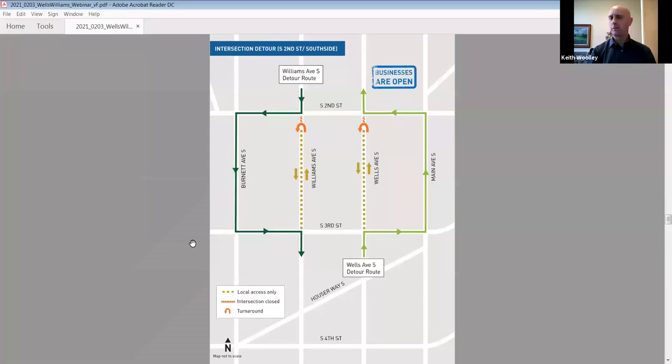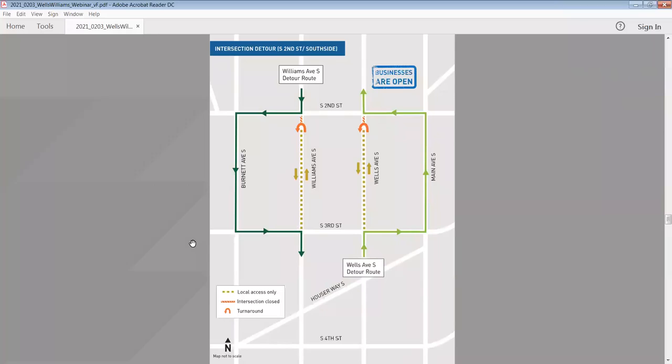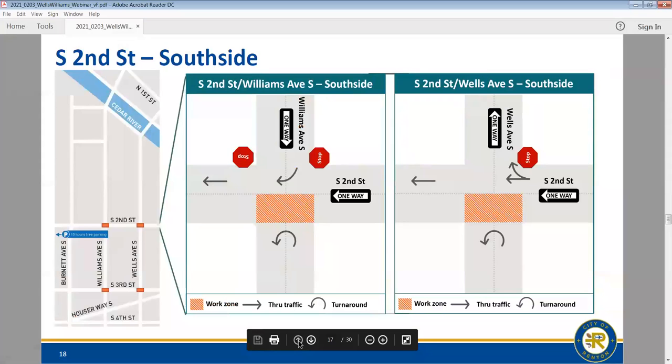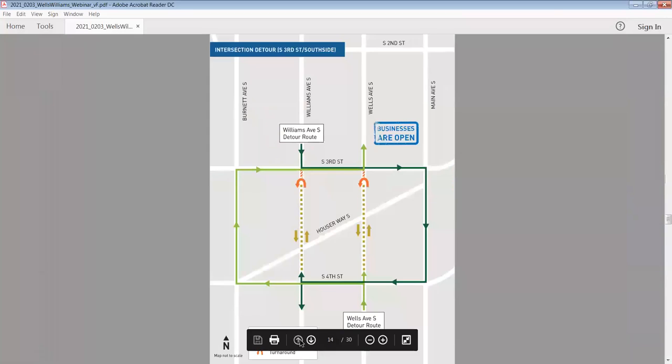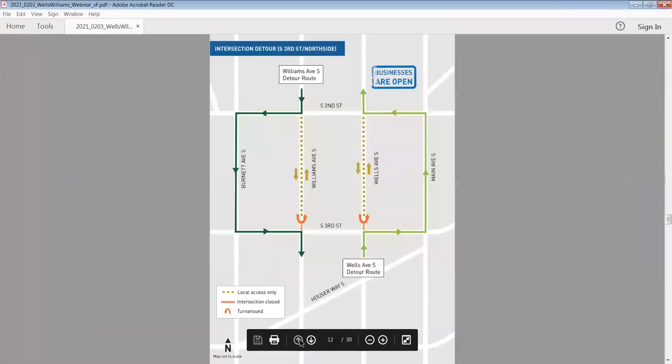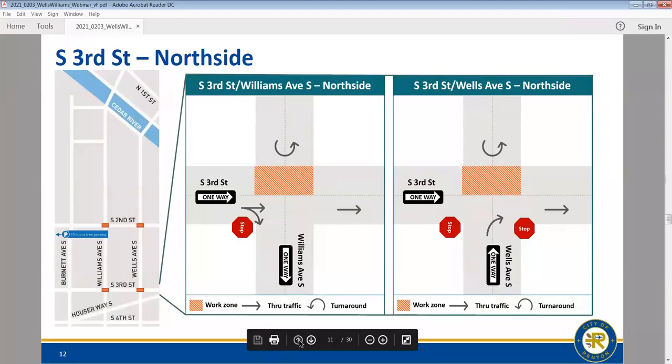Does that answer the question, Mario? Yeah, to just add on to that, if you wanted to use variations of these maps in some of your materials, we can very easily put a star or an indicator to show where your business is relative to that. Heather, I can also allow you to unmute if you want to elaborate on that too.